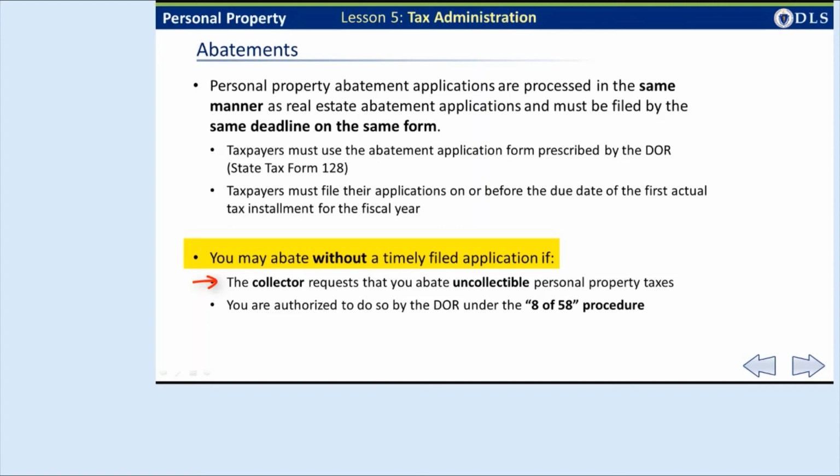Otherwise, assessors must present requests for abatement of taxes for which no timely abatement application was filed to the Commissioner of Revenue. There must be extraordinary or mitigating circumstances for the failure to file the application. It is within the sole discretion of the assessors to apply to the Department of Revenue for authority to abate under the so-called 8 of 58 procedure, the discretion of the department to authorize an abatement, and the assessors to abate if granted the authority.